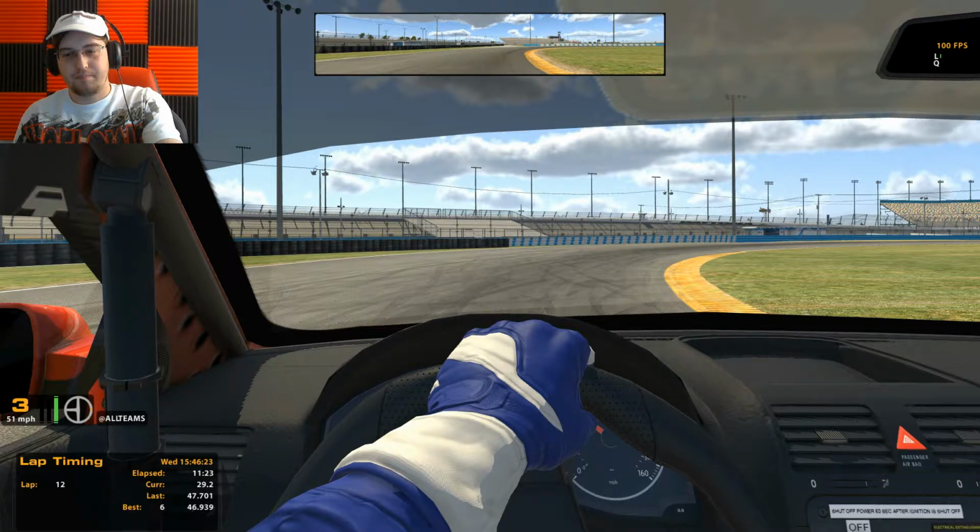So, yeah. This is going great so far. We're at 82, so we've got 5 to go. Once we complete this lap, 5 to go. 5 to go. Boom!